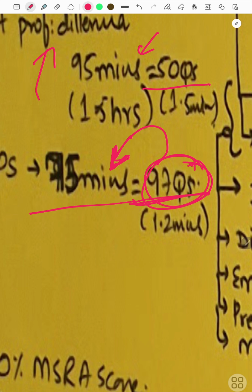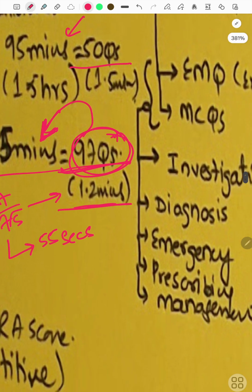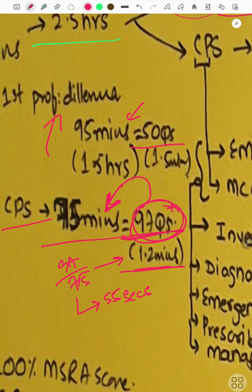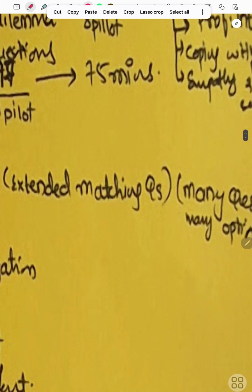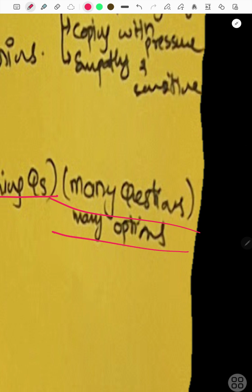That seems like you have to be very quick. So I boiled it down: dividing 97 by 75 is 1.2 minutes per question, but I would say you give it roughly 55 seconds if you're starting, but then you have to be very, very quick, right? There are 2 types of questions in the clinical side of this exam: extended matching questions, and MCQs. You know about MCQs, so I'm not going to talk about that. Extended matching questions mean there are going to be many questions and many options for the one question.